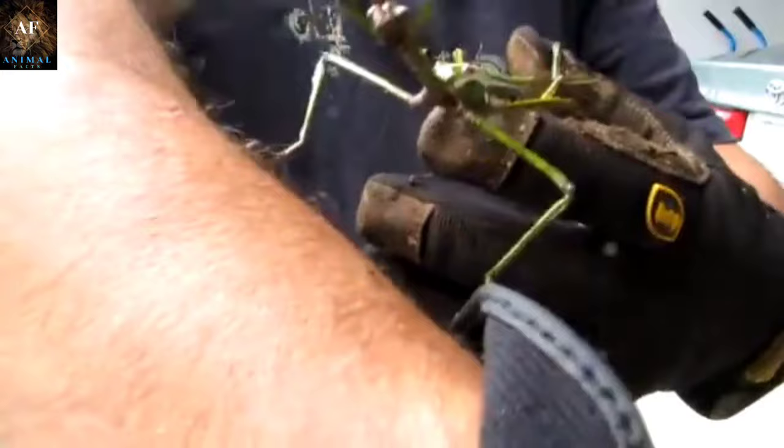The length of giant walking sticks can vary depending on the species and gender. On average, they range from around 4 to 8 inches, 10 to 20 centimeters, in length. However, some species can reach lengths of up to 12 inches, 30 centimeters, or even longer. Females are usually larger than males.